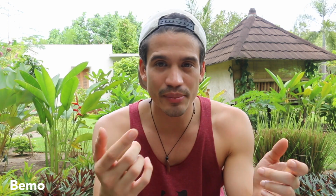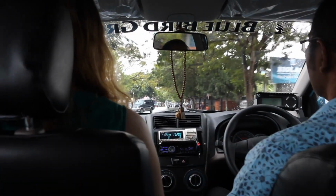There are also some smaller buses which are called Bemo. They're really local buses, I think even cheaper, we haven't tried this. But if you need to take a taxi, go for the Bluebird taxis. Those are the best taxis here. Similar to Bali, always ask for the taxi meter. And then there are 2 more apps like Uber, which allow you to order a taxi online with the app. They're called Grab and GoCar.